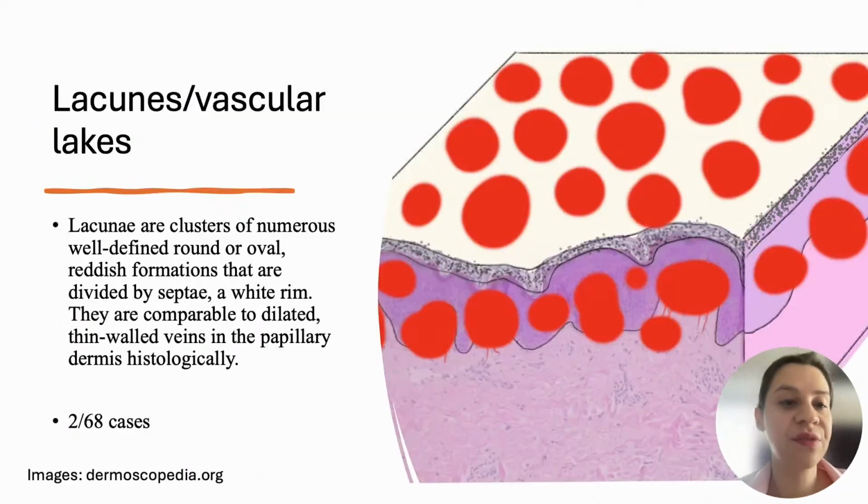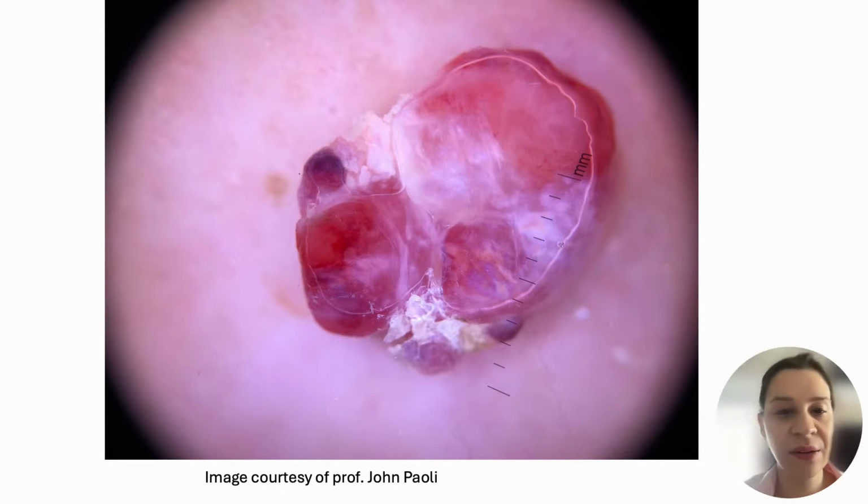Lacunae, which are clusters of numerous well-defined round or oval reddish formations, which are divided by septa or a white rim, usually associated with vascular lesions or pyogenic granuloma. As you see, it's not actually very frequently seen in Merkel. This is a nice image from Dermoscopedia that really visually shows the idea of lacunae. And this is an example.